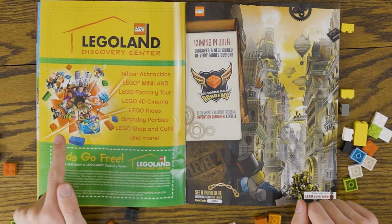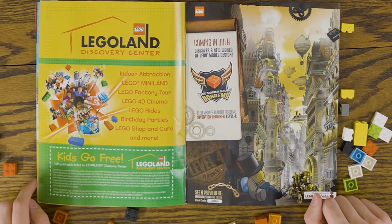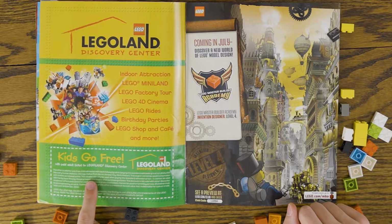And the Legoland Discovery Center. This might be more feasible to get to. I know there are a few of those. Okay, yeah. Atlanta, Chicago, DFW, Kansas City, Westchester. I might be able to make it to one of those. That might be a little bit easier.